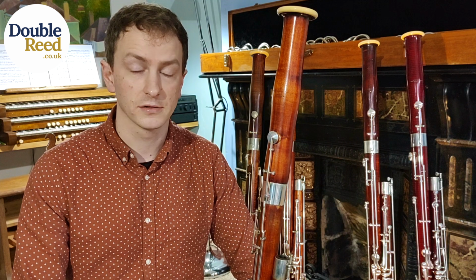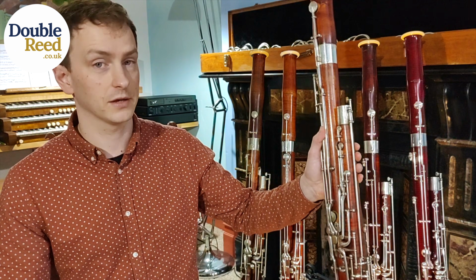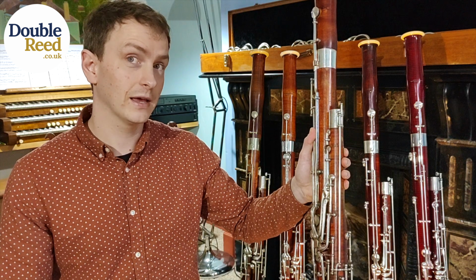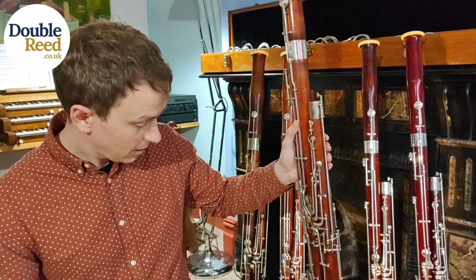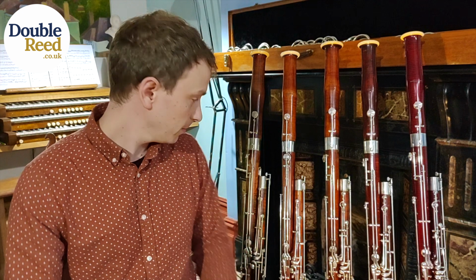been played in the Royal Artillery Band for several decades, and the owner is in love with it, but unfortunately he's got health conditions and he has to sell it. He did say it's like having his arm chopped off. That will be for sale soon. It's very leaky, and we can't wait to transform it in our workshop.